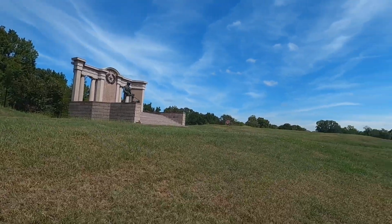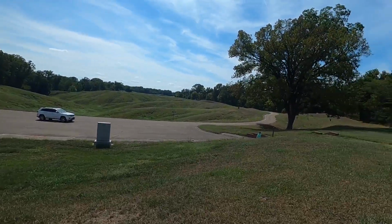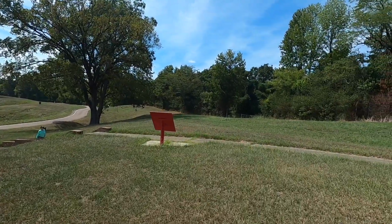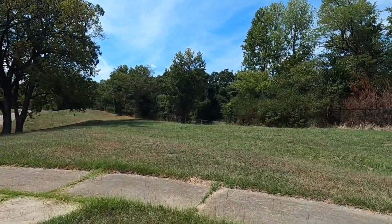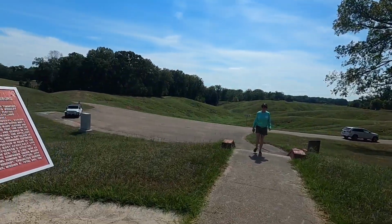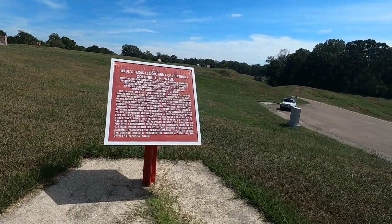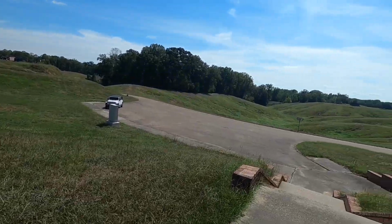So, this is stop number 13. We got 2 more to go. Again, there are going to be some stops that are missing because they closed the darn road forever. They don't want to fix it. Let's see what this says. Walls, Texas Legion, Army of Vicksburg, Colonel T.N. Wall. He must have been a savior. All right, we'll go to the next stop.